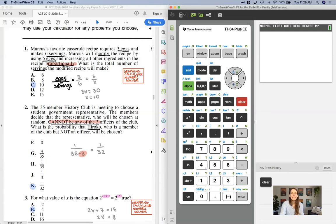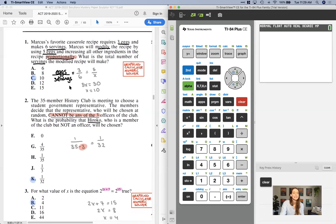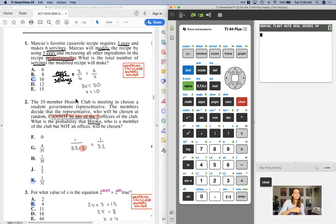We don't know. And then they give you that little clue here, proportionally, which tells us we want to set up a proportion. So you will notice when you look at my answer keys that I show a lot of work. And this is something I would do even if I wasn't preparing a key for you guys to look at. Because the more you write down on your piece of paper, the less likely you are to make a silly mistake. So we want to make sure that we're putting eggs over servings.